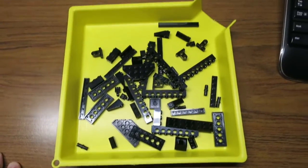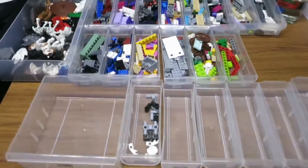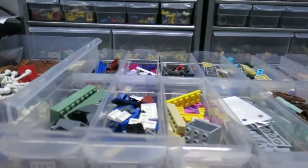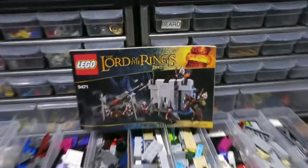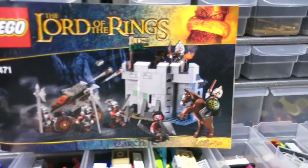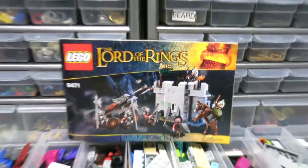Here's the first black, and it's 450 parts. We're going to try to squeeze it all in. Some of those are pretty full in there. I might have to move them around. So here it is. Two of these sets parted out, except the minifigures, and I kept the weapons and the horse and all the accessories that would go to these guys.